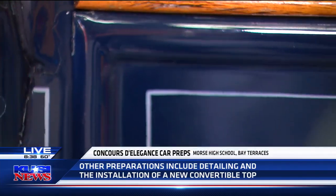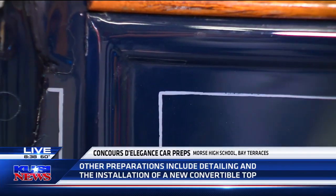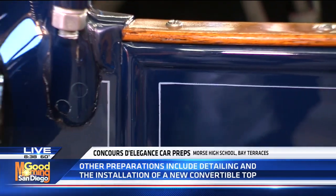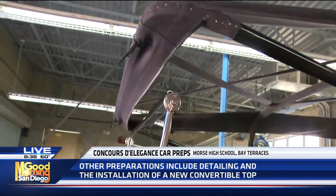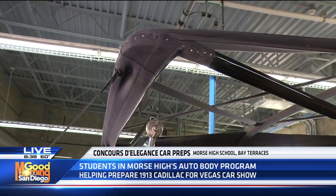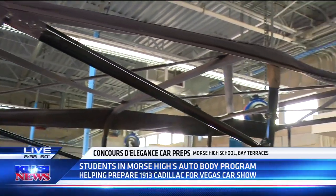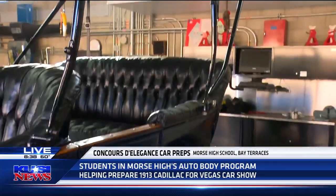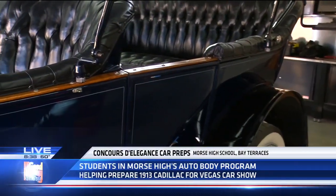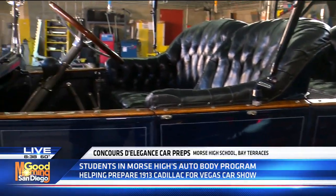And again, the kids get to install the rooftop that's coming in today or tomorrow, and they're taking lessons on how to buff and polish and everything, get this thing ready. Then they've got projects that they go and practice on before they can actually get onto the '13 Cadillac. But we have had students that have had hands-on, and they'll get credit for it at the museum when we bring it to the museum after the concours.